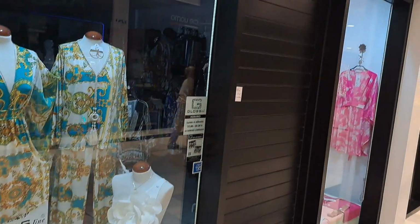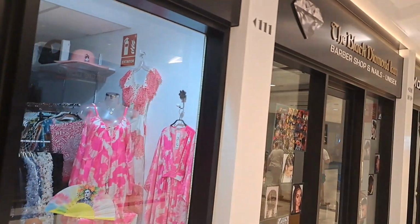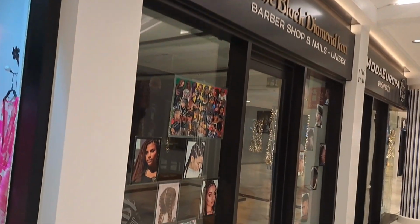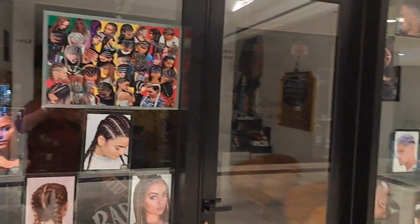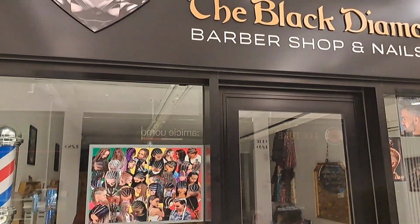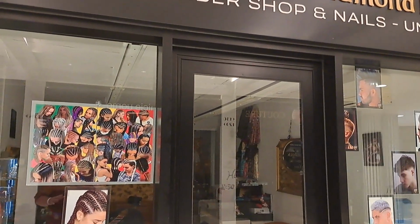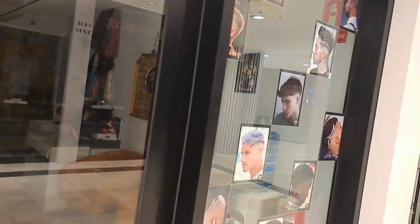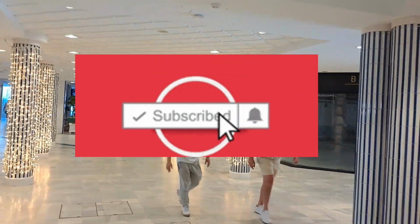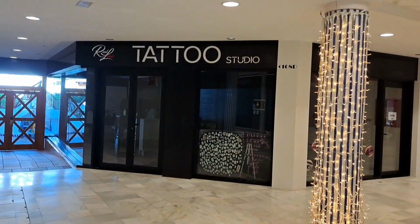Like I said, it's not cheap and tacky kind of feel to here. But then again, you're only down the road from a lot of restaurants that are cheap and cheerful, as well as some of the more expensive ones as well. So you're kind of in the middle of everything here. You don't have to go too far for anything. There's the Black Diamond Can, barber shop, and nails unisex salon. Hi. Hey dude. We've got a tattoo studio.